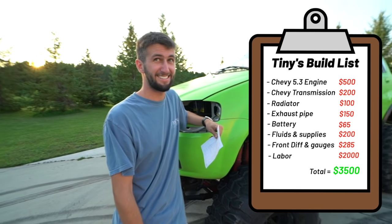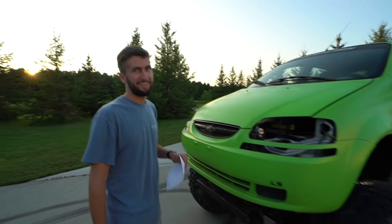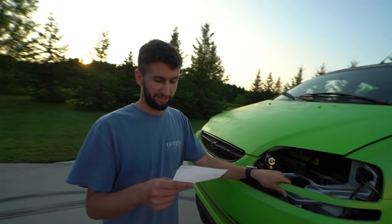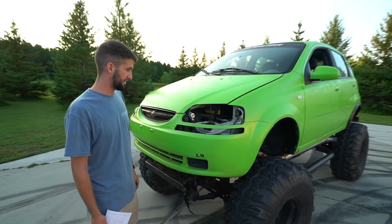Which is honestly insanely cheap. We were expecting to spend a lot more. That was some serious wizardry. I think Brian really hooked it up. He really did, and he also found us some really good deals on parts. I think that was the best part too, that he picked all these parts up for less than a grand. So yeah, the thing just barks now.